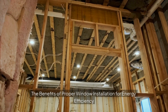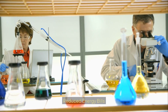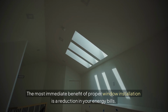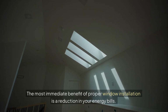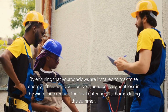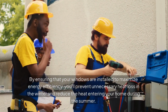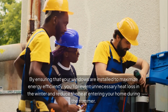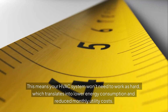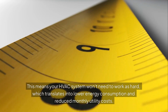The benefits of proper window installation for energy efficiency. Reduced energy bills. The most immediate benefit of proper window installation is a reduction in your energy bills. By ensuring that your windows are installed to maximize energy efficiency, you'll prevent unnecessary heat loss in the winter and reduce the heat entering your home during the summer. This means your HVAC system won't need to work as hard, which translates into lower energy consumption and reduced monthly utility costs.